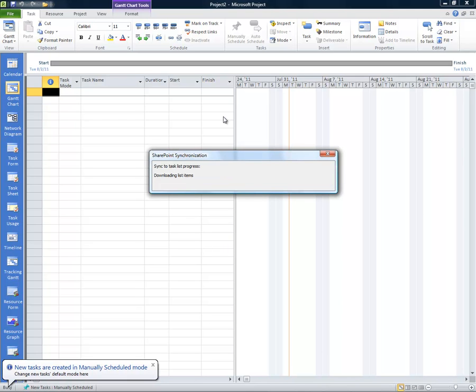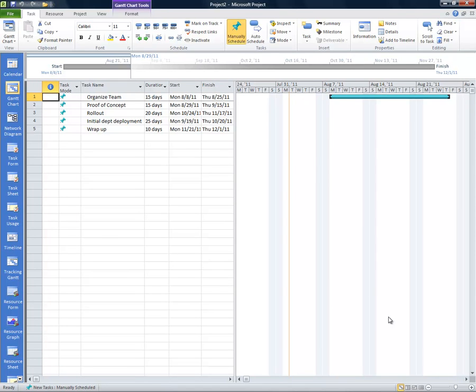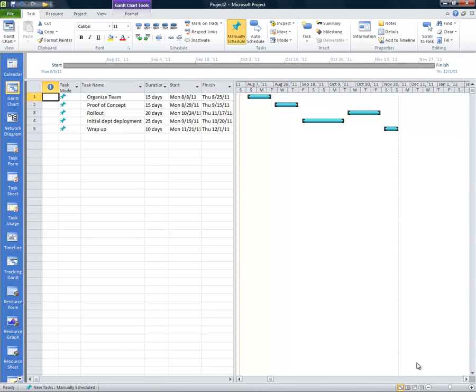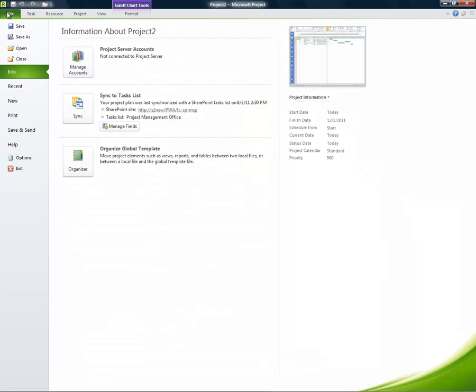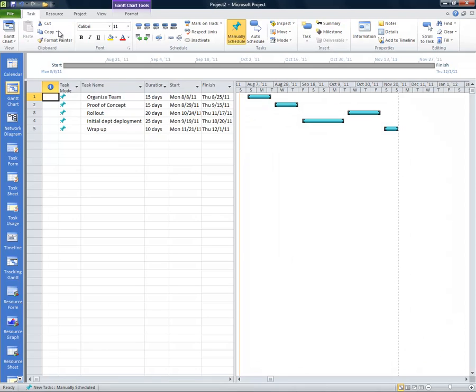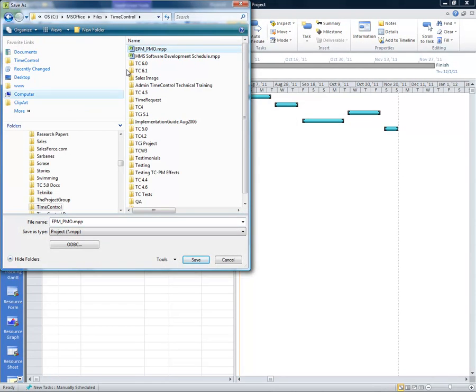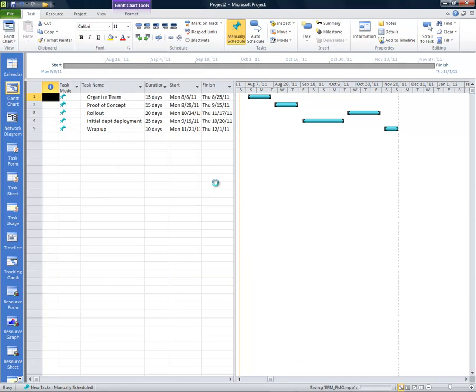full desktop view. The system syncs, brings in whatever information, and if we just zoom out a little bit, we'll be able to see there's the same data we just saw a moment ago in SharePoint, but now it's in Project Desktop. So we haven't used Project Server, we've used just the desktop version and SharePoint. And if we now save that file, we're going to call it EPM PMO, then we've saved this information, these 5 tasks, in our MPP file.